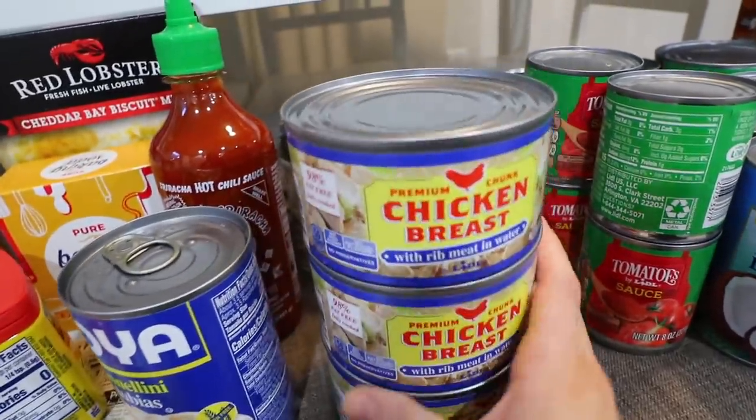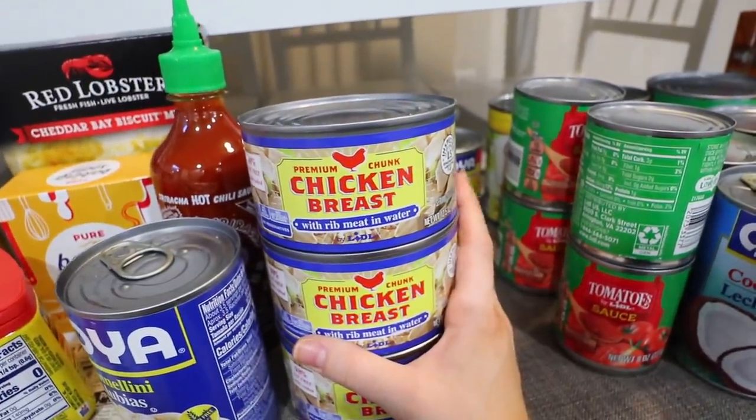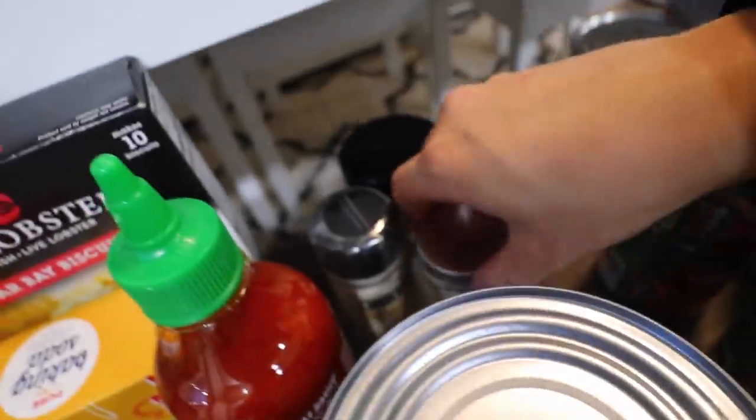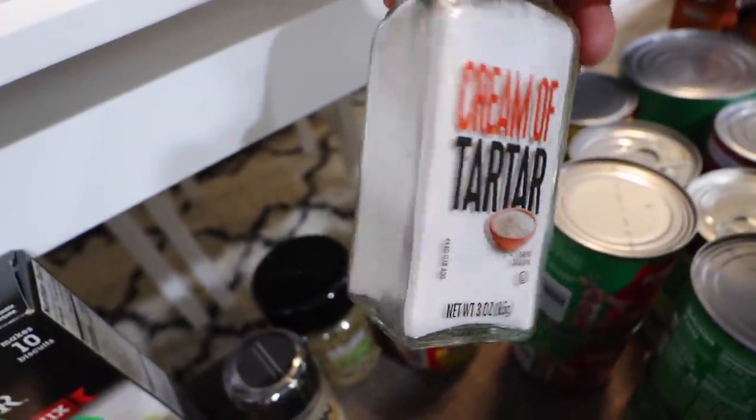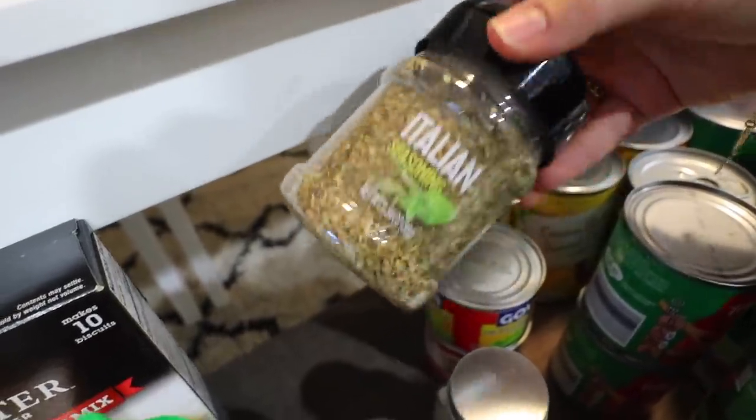Some canned chicken. This is really good for like healthy buffalo chicken dip or chicken salad with mayo. It's really good to have since it doesn't go bad in the pantry. And then I also grabbed cream of tartar because so many recipes again call for this and I just never had it. Stocked up on some onion powder, Italian seasoning. They only had this giant one, but I go through it so quick, so it's fine.